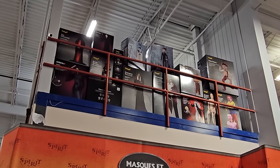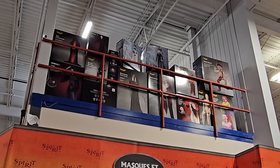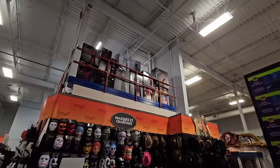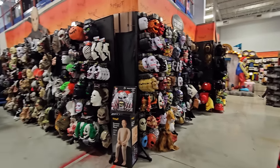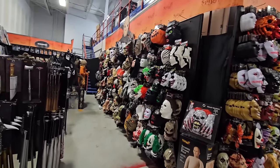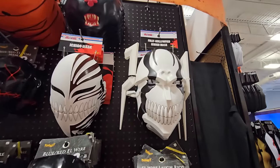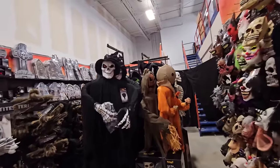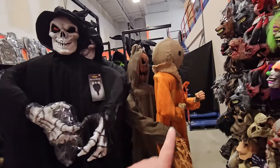But look at that. We got the Cremator. We got Ghostface, the Sitting Scarecrows, Towering Tallulah, the Ringmaster, Bobby Strings, everybody. There are so many masks here. It's absolutely insane. I don't think I've ever seen this one before. Fully Hollowfied Ichigo mask. Is that how you say it? We got a couple of the Hanging Jack Reapers here, a Hanging Sam.